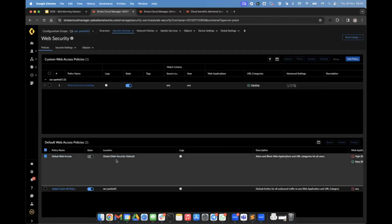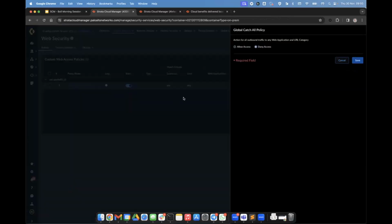Then everything that is not configured here, as you know it, we're still a firewall. You have a global catch-all policy, and here you can do basically two things: either allow everything that's not defined or block everything that's not defined. So either you take a block list or an allow list approach. This is the way to switch it over.